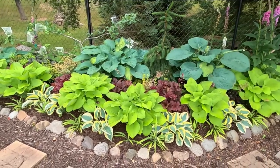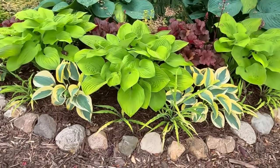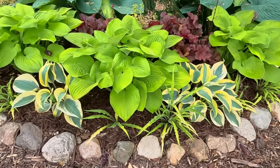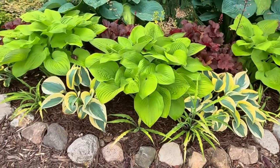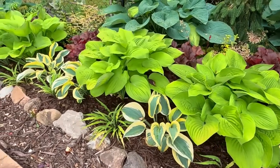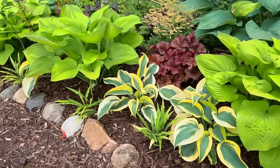And the heucheras that are in here as well. Some of the Curly Fries hostas that are right up in front are starting to fill out more. I divided these very significantly last year, so they were very small divisions, and I'm really happy with how well they are filling out.